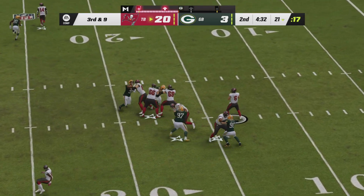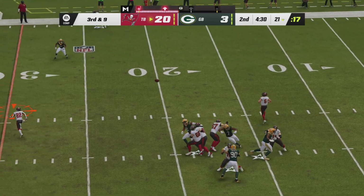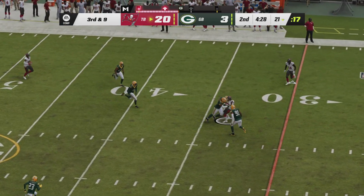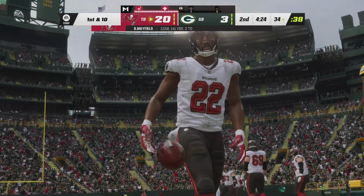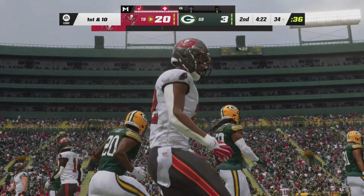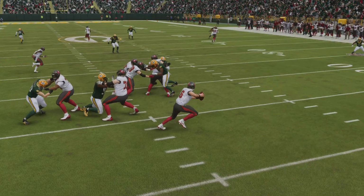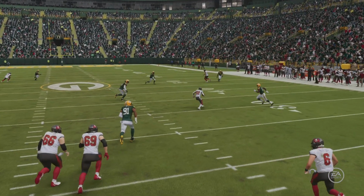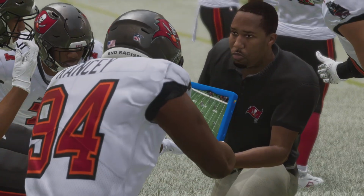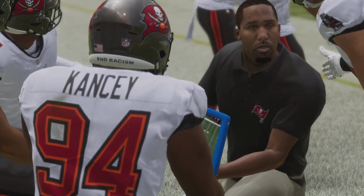Mayfield. This one complete to the running back, Chase Edmonds. And he is going to have the Buccaneers first down as they're able to get the 3rd down conversion. Good strong throw and catch right there. And so far in this game, the alleys have been open for them to get completions, and they're taking advantage of it.